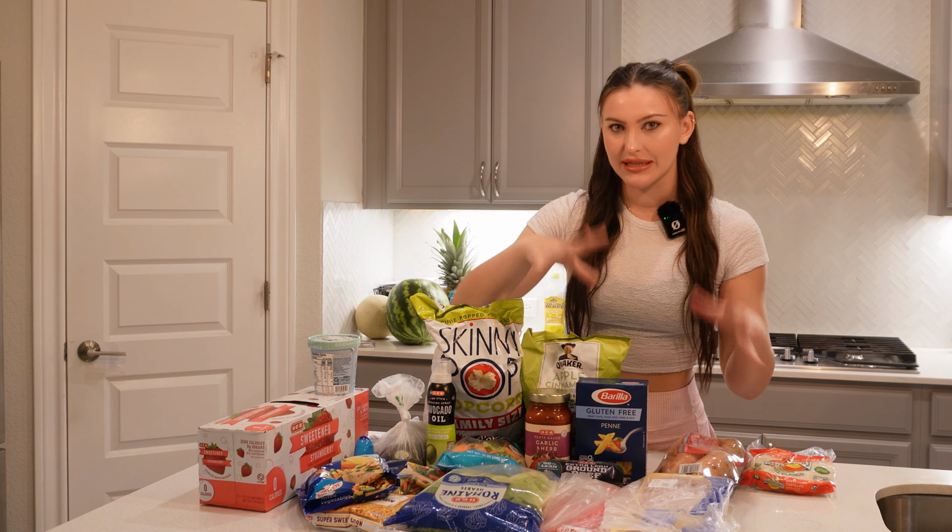But according to Google, the skin is okay to eat. I don't think it's necessarily good for you, but I don't think it's bad for you as long as you're washing it. Anyway, I'm gonna do the rest of the sweet potatoes and then I will see you when it is time to season them.